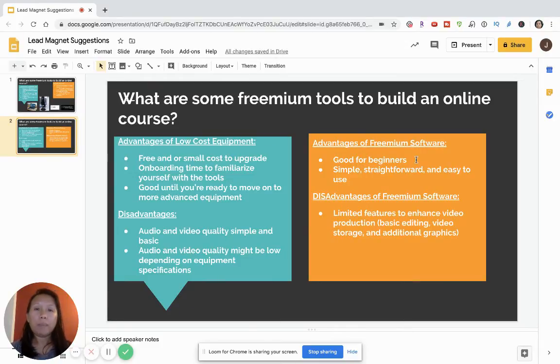Now, I want to go into some of the advantages of freemium software such as Loom, iMovie, and maybe other software that's built into your PC that's good for video recording and editing. These are great because they're really designed for beginners. When you're starting out, you want to think about building your course product from a very frugal lens. Not because we're cheap, but we really want to get ourselves comfortable and familiar until we know we have something that's tested, winning, and sellable.